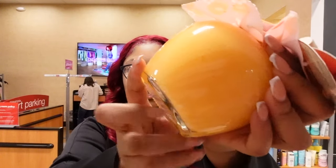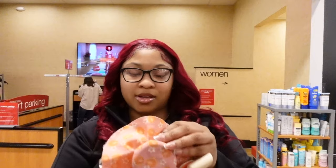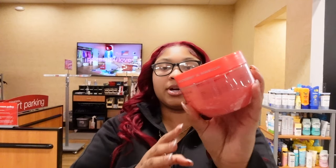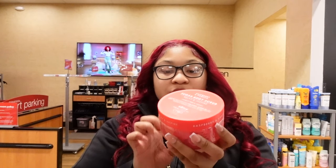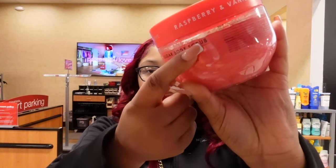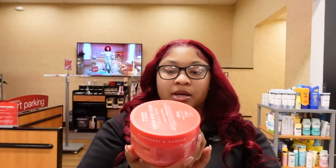Like, look at the consistency. Can y'all see it? Oh no, I'll try to show y'all. But yeah, this one is $5.99, so $6. I'm gonna try it and see. This is a raspberry and vanilla scrub, and this is a sugar scrub. Y'all see how the oils are not just sitting right on the top? I love a good raspberry scent, but I never smell a raspberry and vanilla.